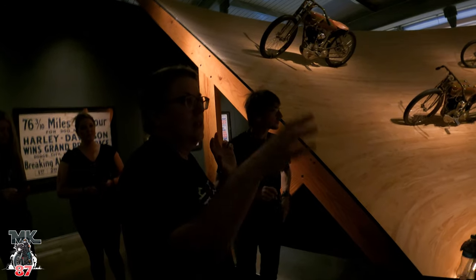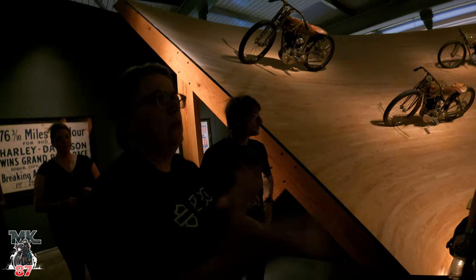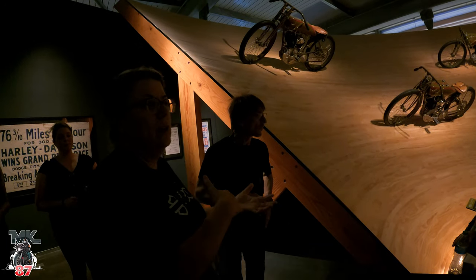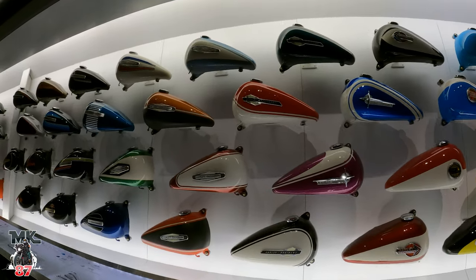Some of the race details, the P&A details on the race bikes, are showing up on some of the production bikes now. Yeah, like I remember when they bought it.